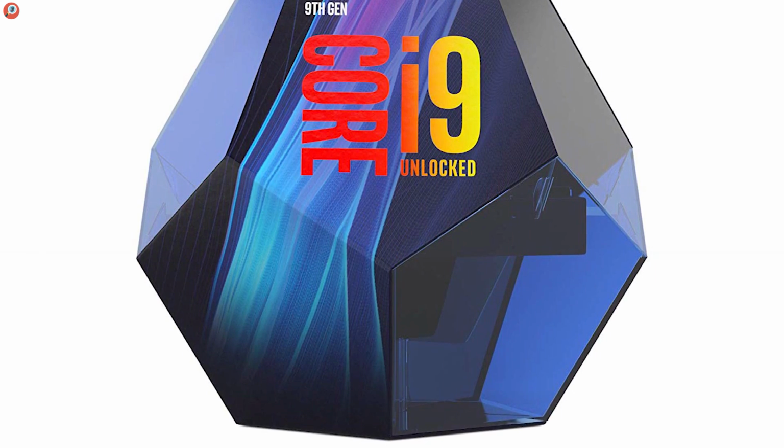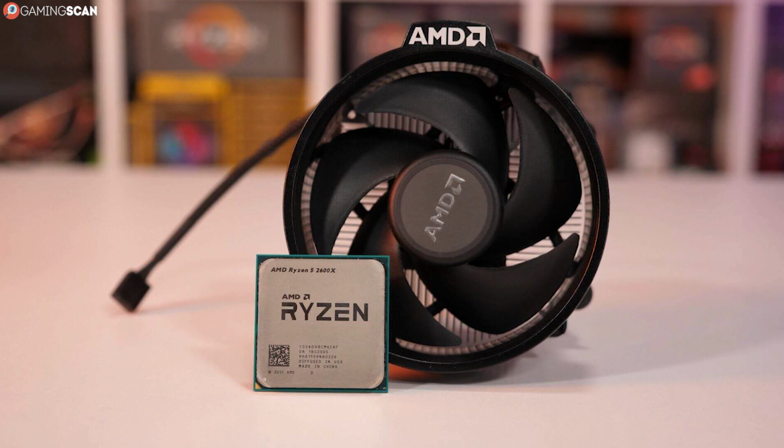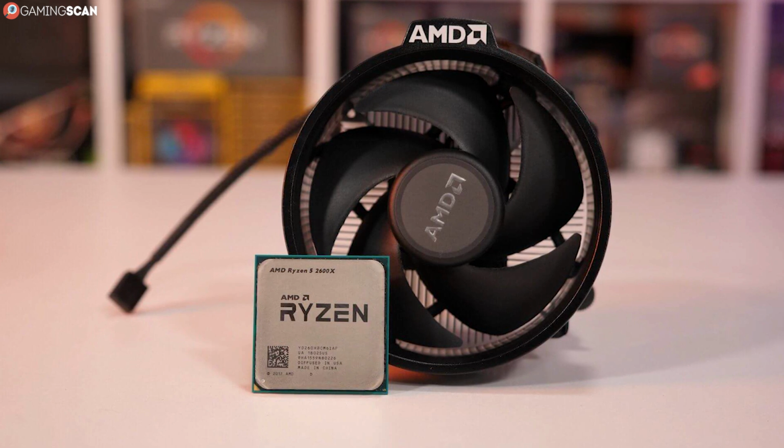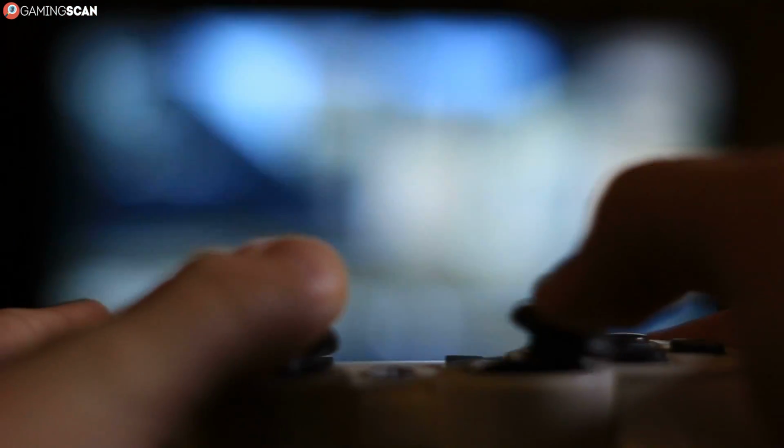And if you're looking to compare it with the last gen Ryzen CPU, don't let the numbers fool you. This CPU outperforms the Ryzen 5 2600X by a large margin. In fact, it even outperforms the Ryzen 7 2700, at least as far as gaming is concerned.